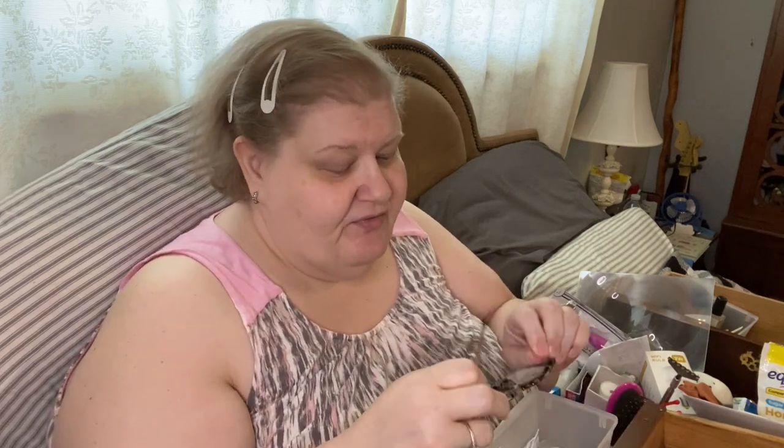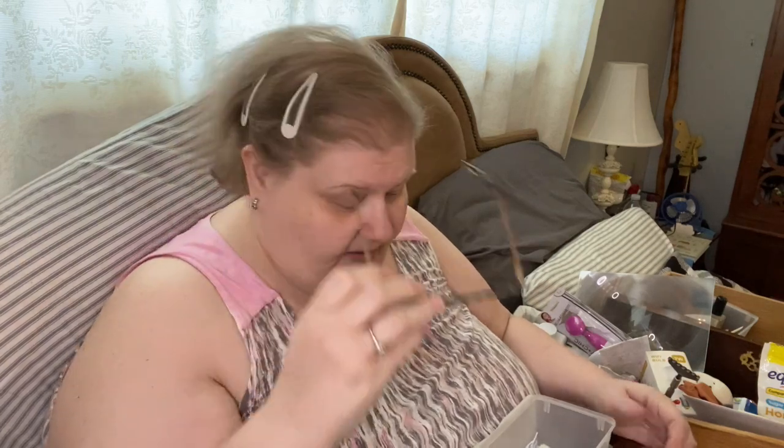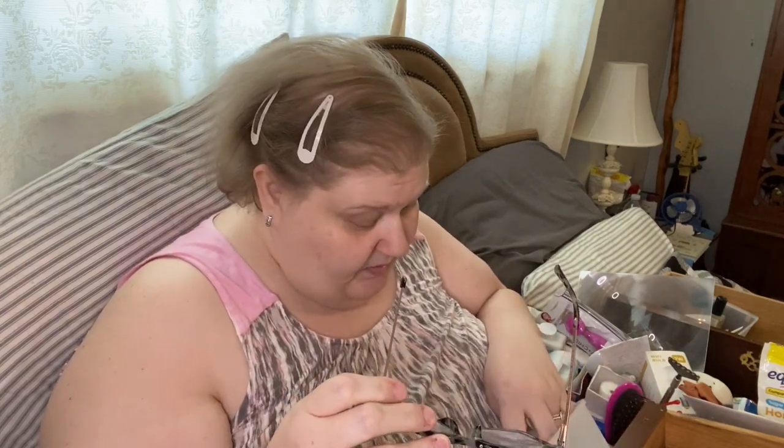I should really get rid of them, but these are the first pair of peepers that I got that actually broke. I saved the arm. I was going to glue it back, but I think I'm just going to toss them because, Jerry, let it go.